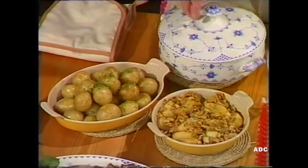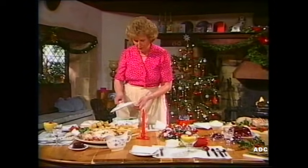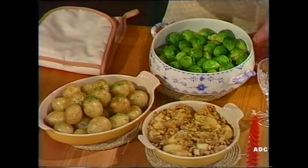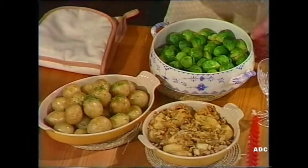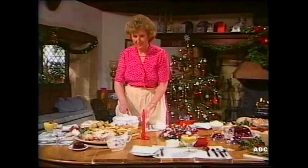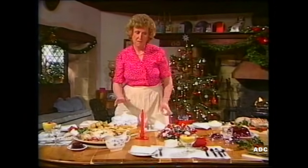Very unusual and delicious. But the most traditional of all vegetables with Christmas dinner, hot, lovely Brussels sprouts, cooked to perfection, slightly cooked and no more, and just perfect for the table, lovely and bright green. That's the vegetables in the main course.